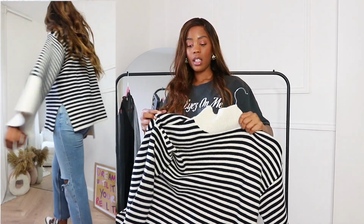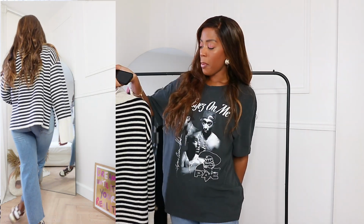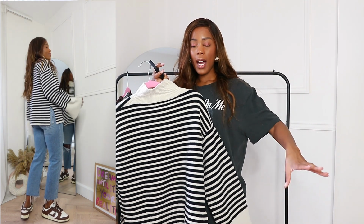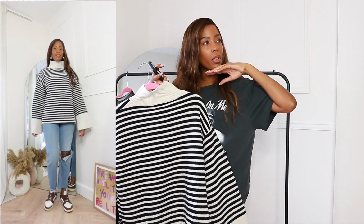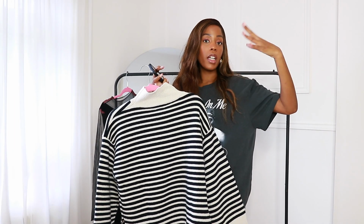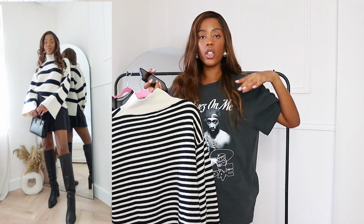They do have this, as I said, with the chunkier stripes. I think possibly I prefer the chunkier stripe one. If you haven't seen that haul, I'm going to link it because you guys will see me wearing it. I just can't remember if it was a collective haul or... I can't remember, but anyway, I will see if I can, it will be linked, and also if I've got the clip of me trying on the other one, I'll throw it on the screen.